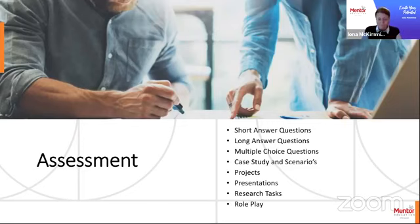Presentations will appear, but again, not everything together. Research tasks, there may be short papers, there may be research required for a project, where we suggest to students to research a particular process and then create a flowchart. So not everything is just read it, answer 20 questions, and then submit that as the assessment. There's often a lot of activities which really allow us to apply our learning.